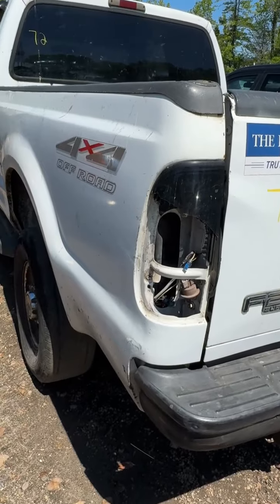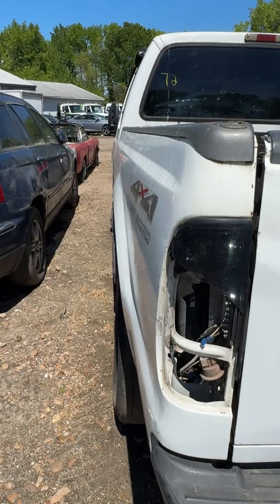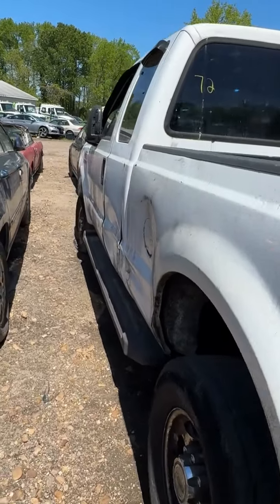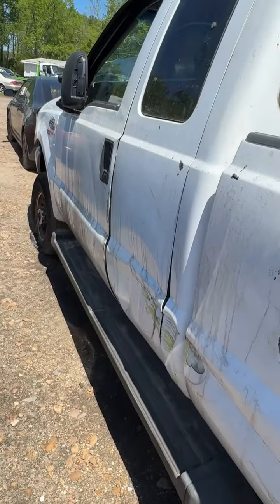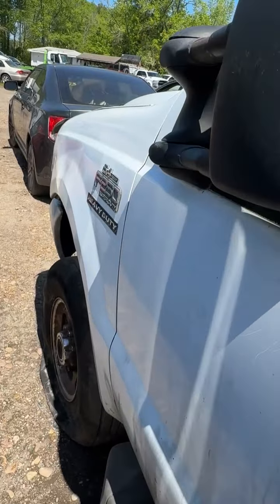Lot number 72, this is going to be a 1999 Ford F-250. Have a $100 key fee on it. It will not start. Looking down the side, you can see where it has a couple of dings in there, mirror issue on it as well. Going up front.